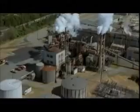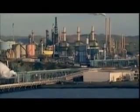It could be a column, it could be a heat exchanger, it could be a horizontal tank, but when you see a chemical complex or an oil refinery, there'll be a lot of clad metal in there.